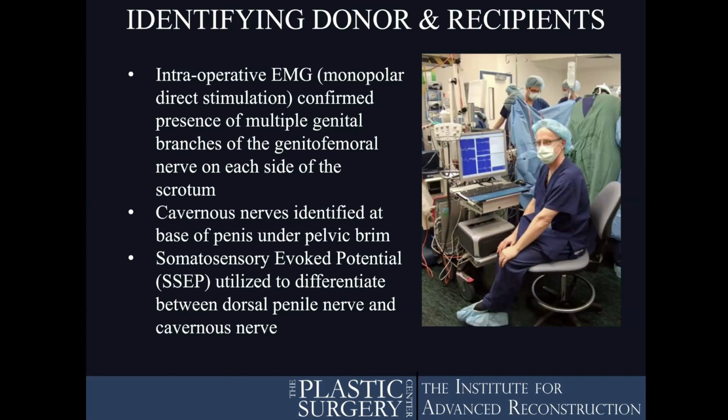An interesting part of this program, because no one has done this type of intraoperative EMG before: all the textbooks, every single one, show that there's only one branch of the genitofemoral nerve on each side of the scrotum. But what I've found and proven, on every single patient, and I've done 20 so far, is that there is at least 2 on either side and as many as 4 on either side. And I can prove that with my intraoperative EMG.